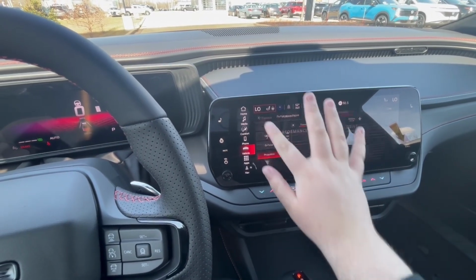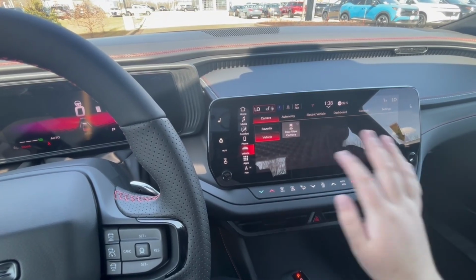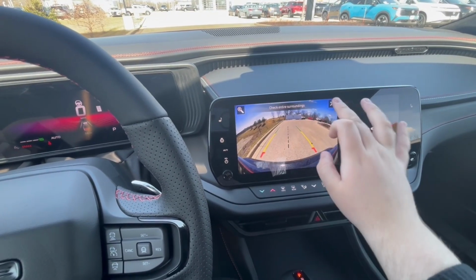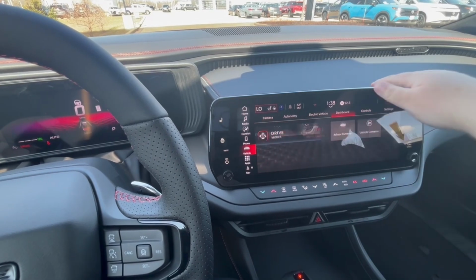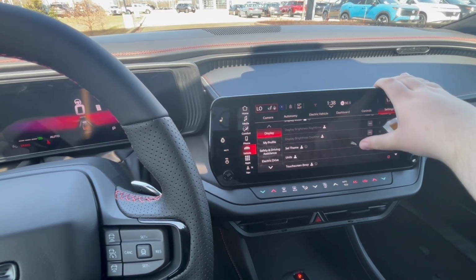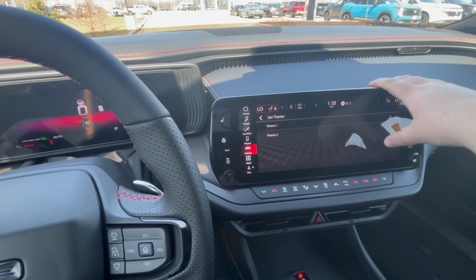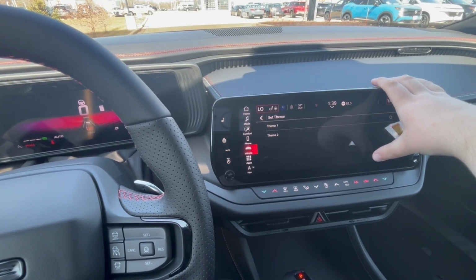Now we can go back here, and then we can see our controls, we can see our vehicle cameras, and then we can favorite that as well and see our camera. Now on top of that, we can go to our settings here, and we can see our display mode. We can also set a theme, which is nice, and theme 2 is going to be a little bit different.